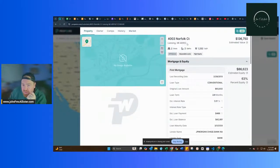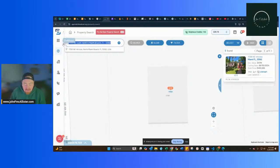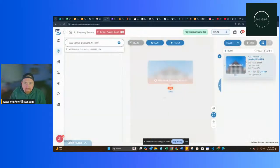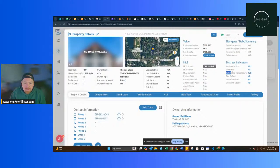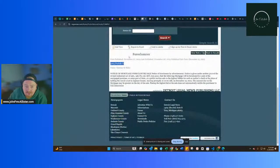Here's another interesting thing. Say I wanted to find out this person's number. Now, PropWire does have skip tracing, as does, let's say, BatchLeads. This is a paid software. Here's the address and auction date 11/7. But this is the thing about these tools, BatchLeads, PropWire, PropStream, PropertyRadar. They have a lag. So this says the auction date is 11/7. However, you go to Legal News and this says the auction date is December 19th.